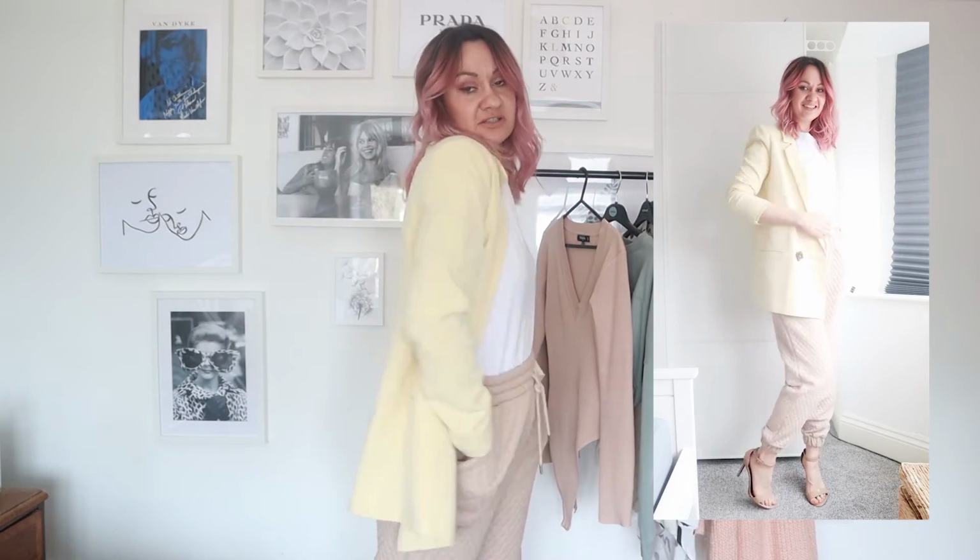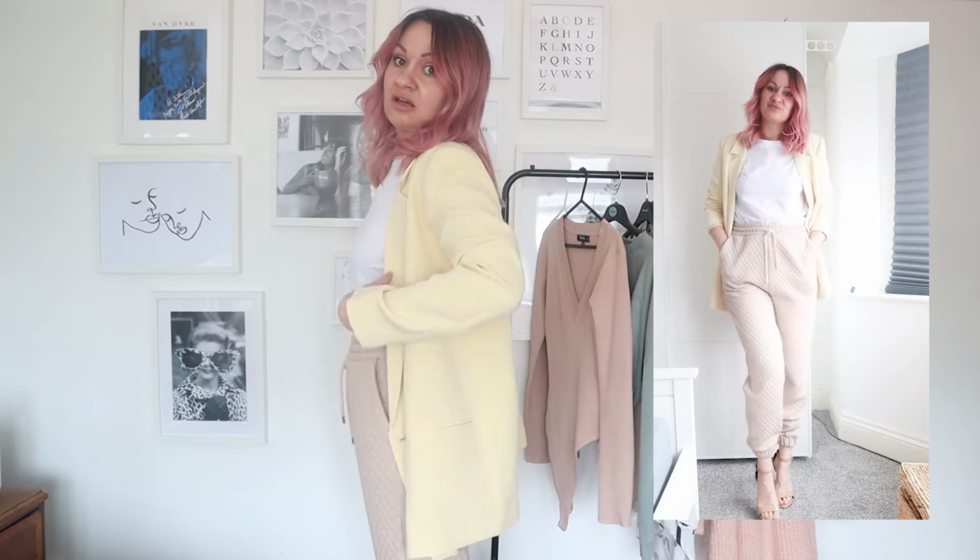And if you put some heels on with this, this is like an actual look that I would wear to work. Not even lying. So again, I'll show you it styled with heels so you can see. Maybe you wear heels in the house, I definitely don't. But, you know, if you did, this is a look to make you feel really nice. So yeah, I'm absolutely down with this. This is a good one.